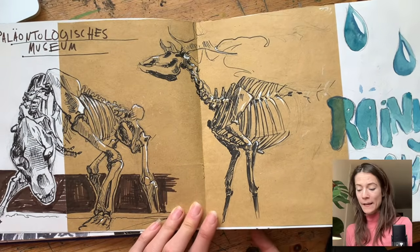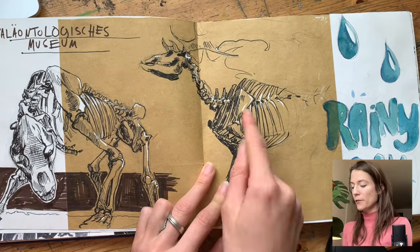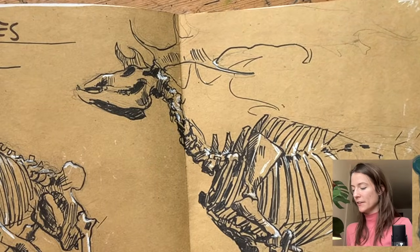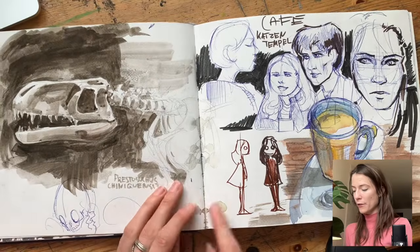Again, drawing from real life, observing shapes, form, contour, contrast, all that. I was too scared to just go in with a dark brush pen like this, so I did have pencil sketches beneath that, but I left them in, you know, to show my thought process.